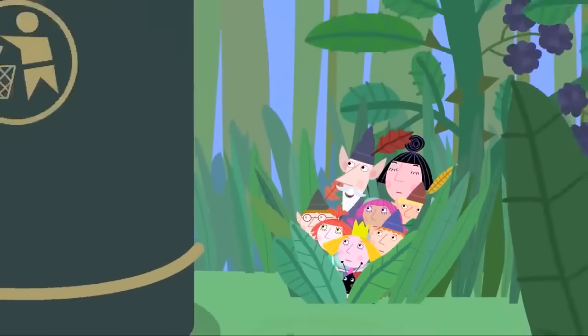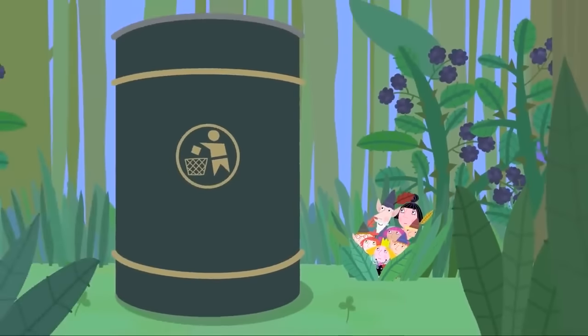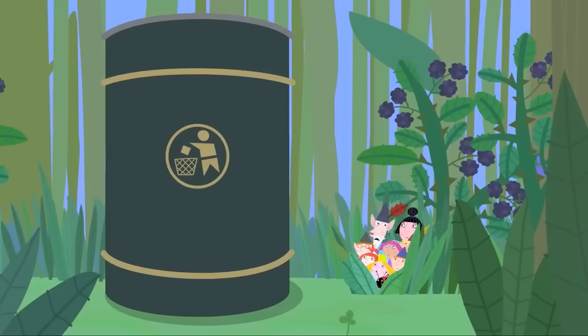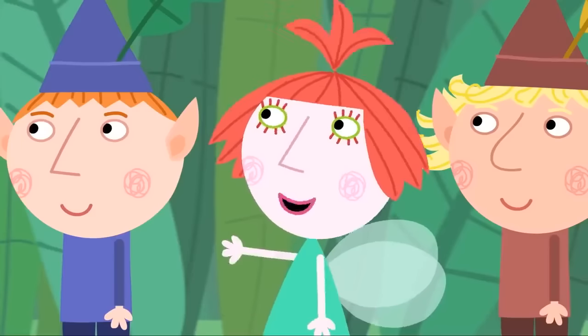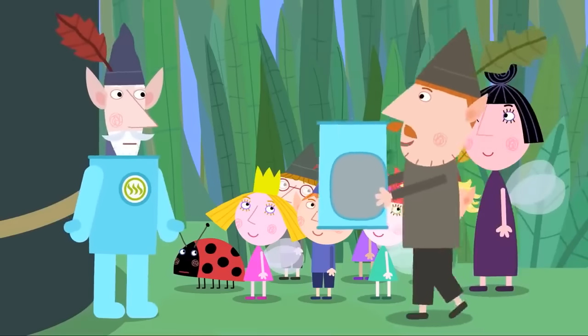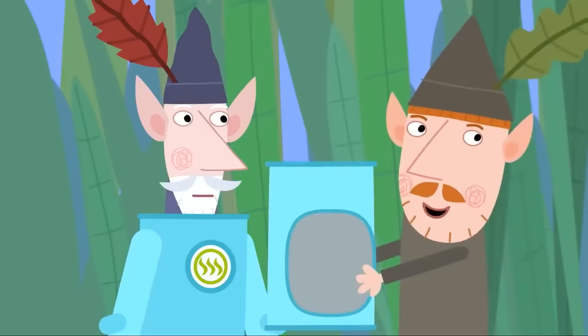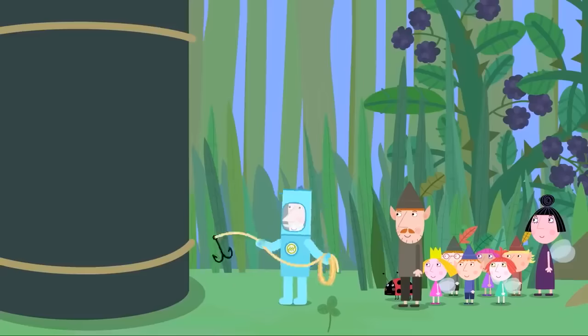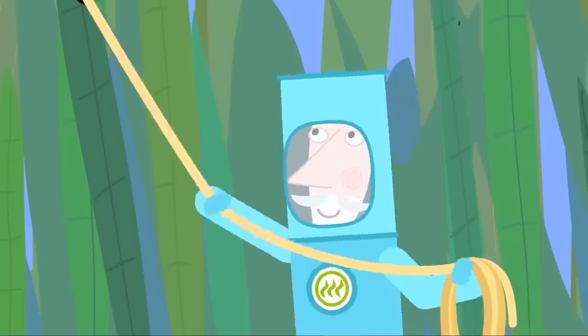Behold the Great Elf Tower. Where? All I can see is a litter bin. What? Big people and fairies might call it a litter bin, but to us it is the Great Elf Tower. Why are you wearing those funny clothes? They're not funny. These are safety clothes. The Great Elf Tower can be very dangerous, and very smelly. Here goes.